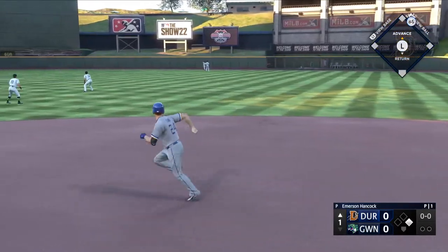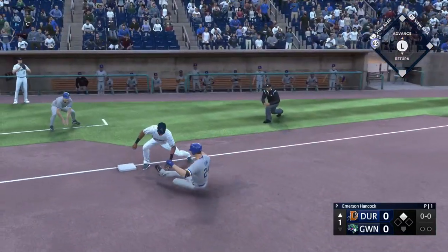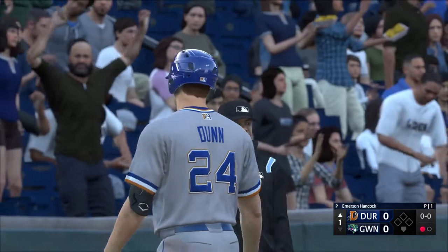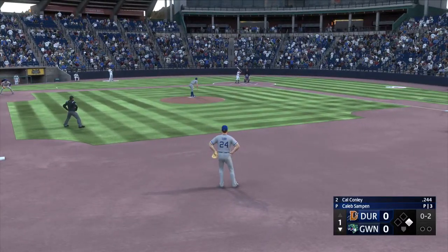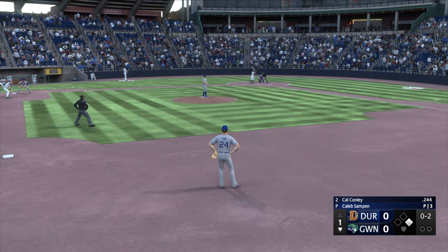He can't get there, it's a base hit. Around first, digging for two. Around second now, going for three. The throw to third, and he's fouled, trying for three. Really nice job of hitting. Dang it. So up next, Cal Conley. Batting second, the shortstop, number 13.